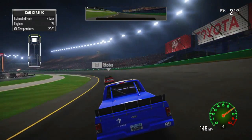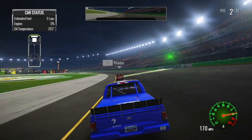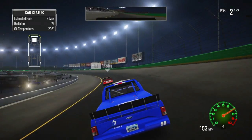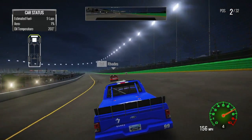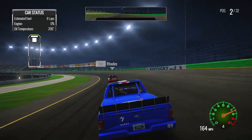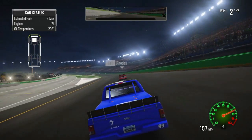Kentucky has turned into a fuel-saving race. Can we make it on fuel? That's going to be the all-important question now. And the good news is we're keeping Ben Rhodes in our sights as well. Right, I think it's hammer down time now. No pit messing about with Ben Rhodes.